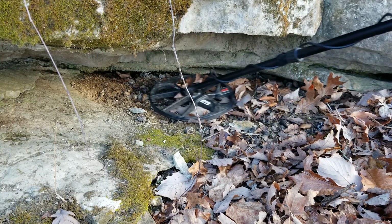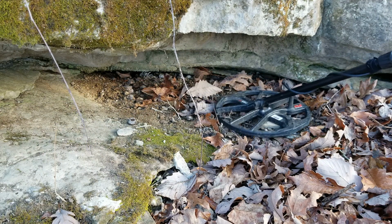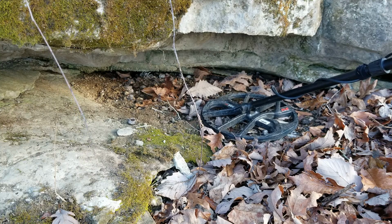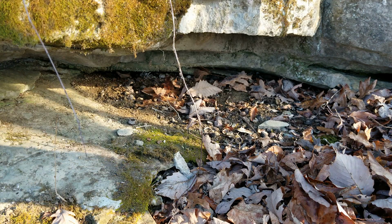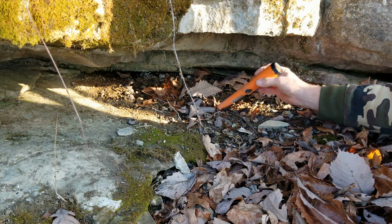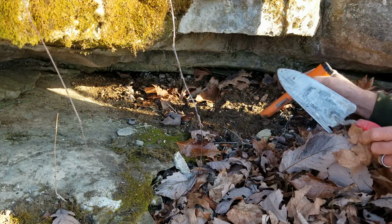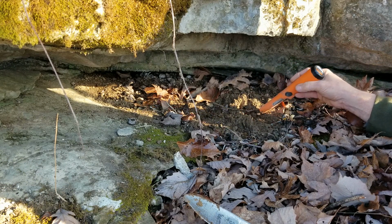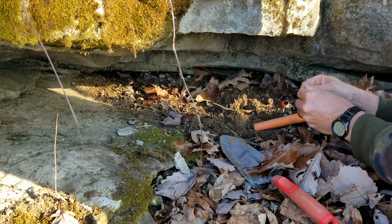Got something under this rock here. Up there. It's a solid 18 to 20. No iron in it. See what that is. Cold day. I ain't hitting it. No, there it is. There it is. I'm gonna step off of it.